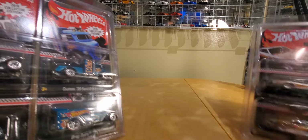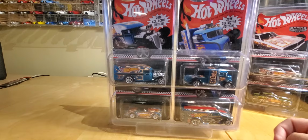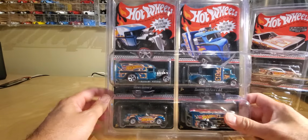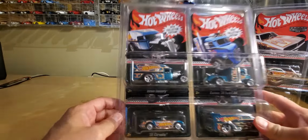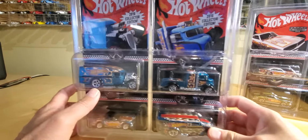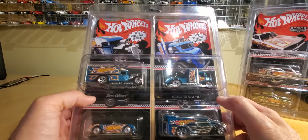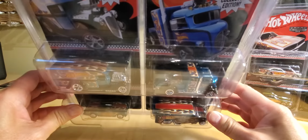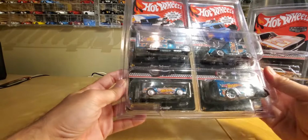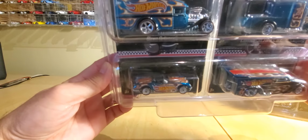So 2016, there were 6 cars. This was kind of a nice color, kind of an aqua green. So 2016 mail-ins, we have blown delivery, so we get to see it again. We have the custom 38 Ford COE cab over engine, and the '55 Corvette convertible.